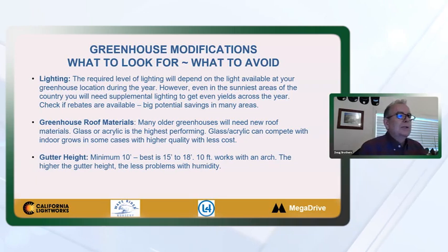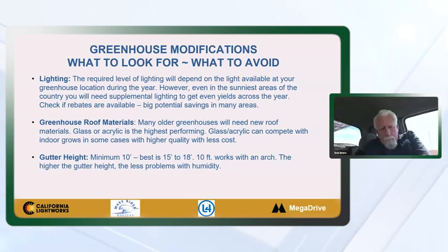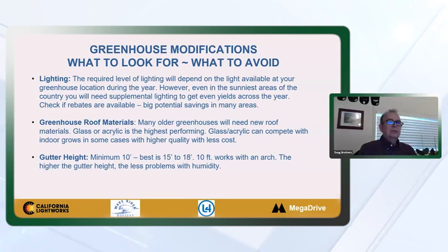Greenhouse roof materials. Many older greenhouses will need new roof materials. Glass or acrylic is the highest performing. Glass or acrylic can compete with indoor grows in some cases with higher quality and less cost. Gutter height, minimum 10 feet. Best is 15 to 18 if you can. 10 foot works with an arch. The higher the gutter height, the fewer problems with humidity.